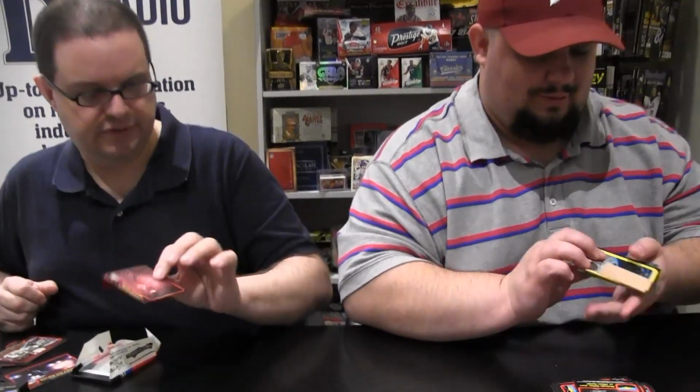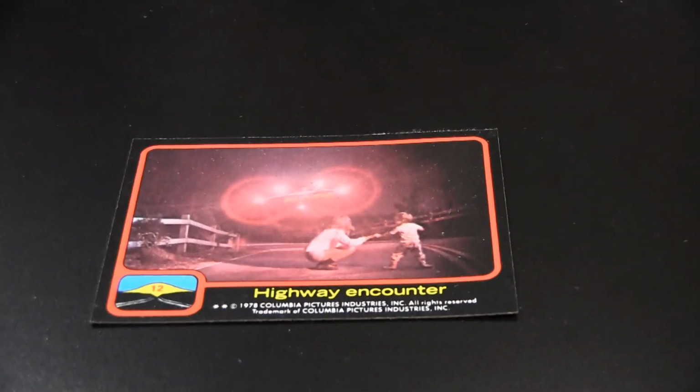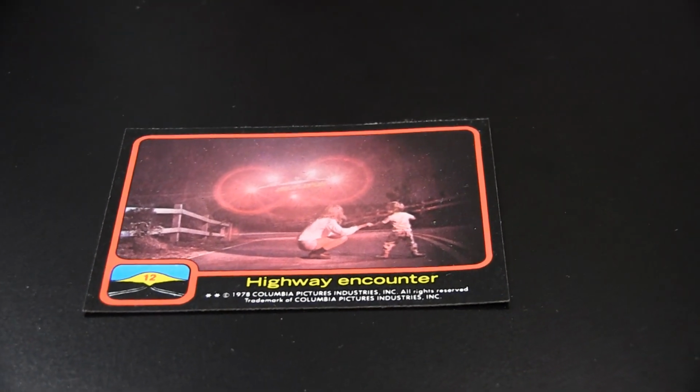It gets repetitive in the cards. Yeah, I'm struggling to find stuff that happens in there. Here's one of the highway encounters. I don't know if you've shown this yet. That's where Jillian and, I can't think of her little boy's name, Ronnie, maybe. Yeah, that's right.